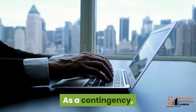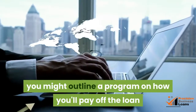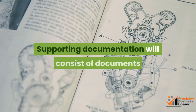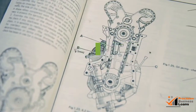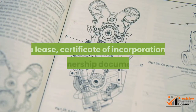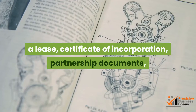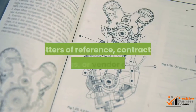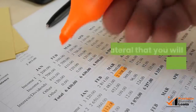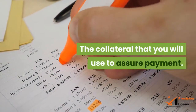As a contingency, you might outline a program on how you'll pay off the loan if profits alone aren't enough. Supporting documentation will consist of documents that verify the information in your loan request, for instance, a lease, certificate of incorporation, partnership documents, letters of reference, contracts, invoices, or vendor quotes. The collateral that you will use to assure payment.